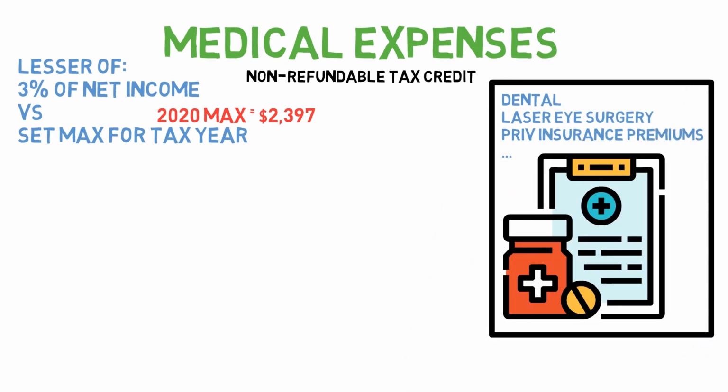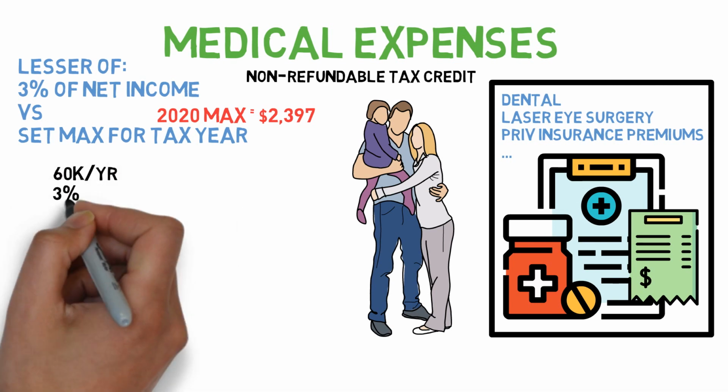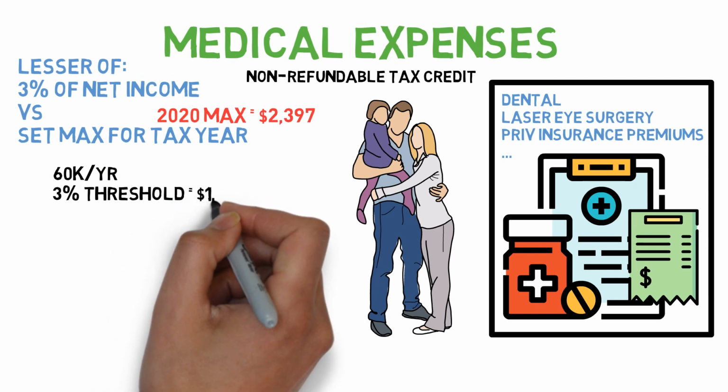Eligible expenses include dental, laser surgery, private insurance premiums, and more, and you will be required to keep all your receipts and prescriptions. You can also claim expenses for you, your spouse, common law partners, or children under the age of 18. For example, if Tom's net income is $60,000, the 3% threshold is $1,800.